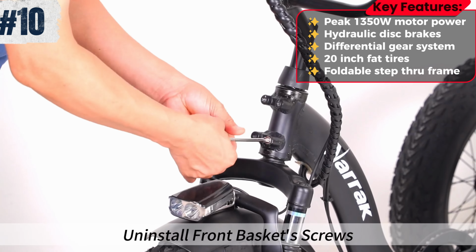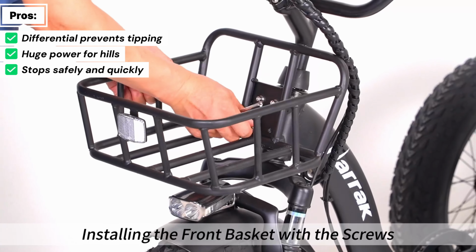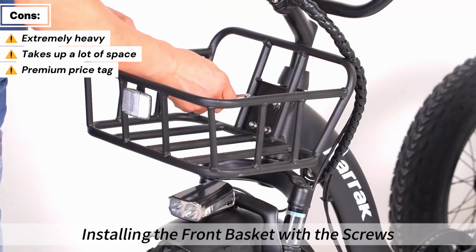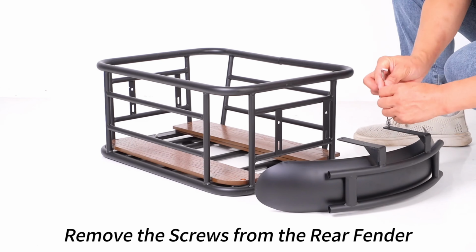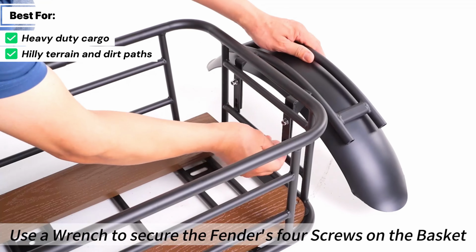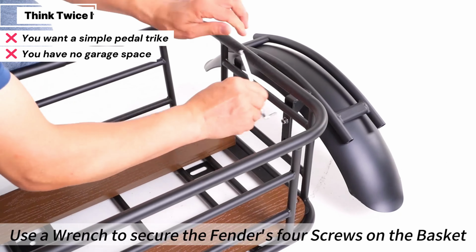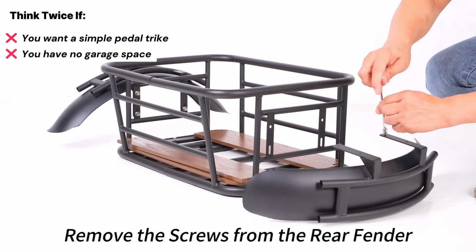It features aggressive fat tires and a high-end hydraulic differential, meaning it handles corners and uneven terrain with mind-blowing stability. Oh, and did I mention it folds? It's rare to find this much raw power and premium engineering in a folding frame. Whether you're a bigger rider needing that extra weight capacity or just someone who demands top-tier performance for both off-roading and city cruising, the NARRAK delivers on every single front.